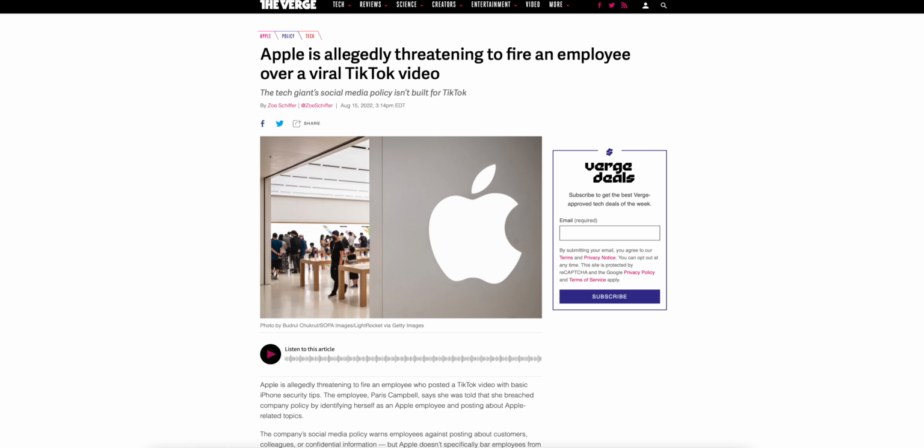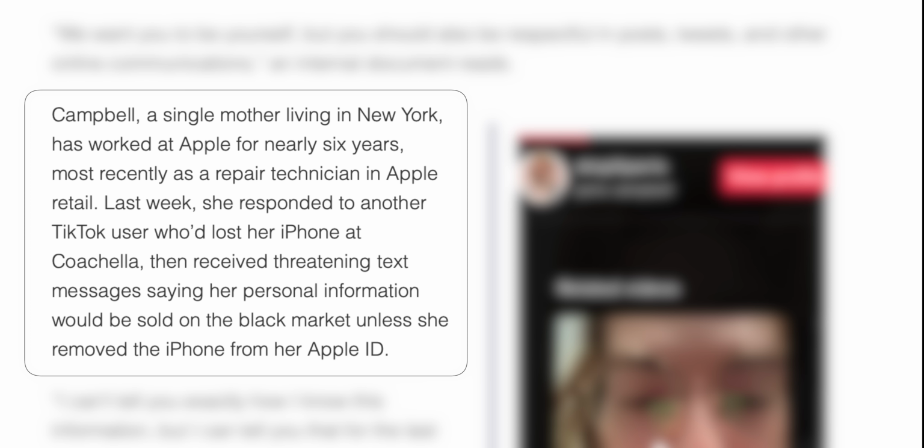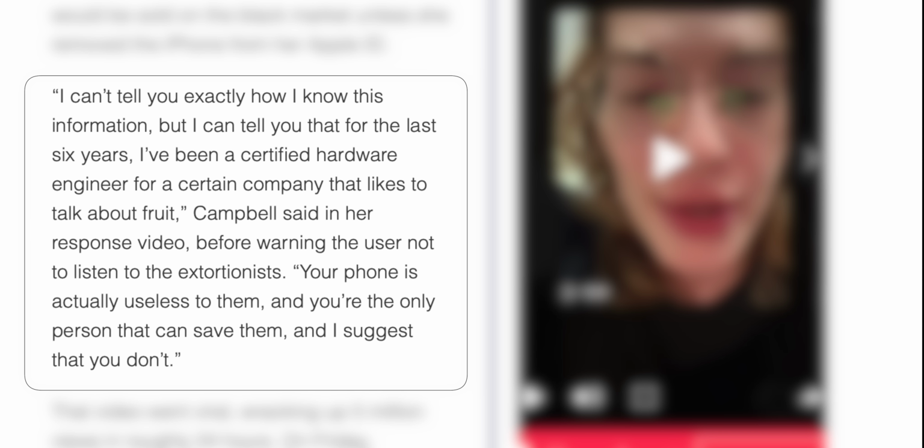And then finally, let's talk about a viral story from this past week about a 29-year-old Apple employee who got threatened with being fired over a TikTok video response. So it all started when an Apple employee responded to a user on TikTok who had lost her iPhone at Coachella and then got threatening text messages telling her to remove the iPhone from her Apple ID. So the Apple employee made a response video to help this girl out and to tell her what to do in a situation where your iPhone gets lost or stolen. And it seems simple and helpful, right?